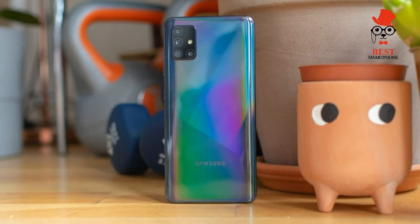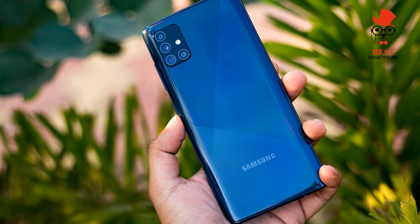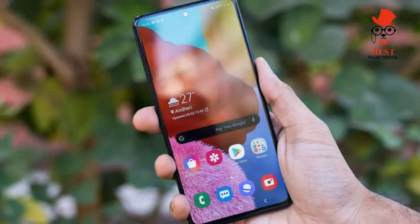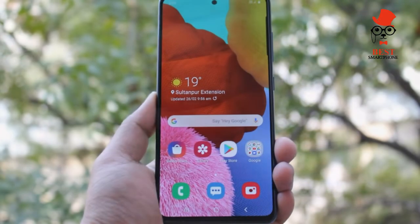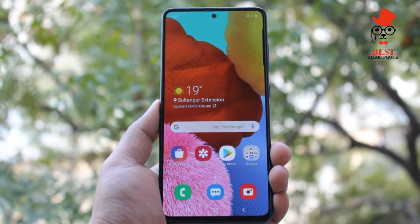Samsung Galaxy A51 specs. Price, $399. OS, Android 10 with One UI. Display, 6.5-inch OLED, 2400 by 1080. CPU, Exynos 9611. RAM, 4 GB. Storage, 128 GB, expandable up to 512 GB.